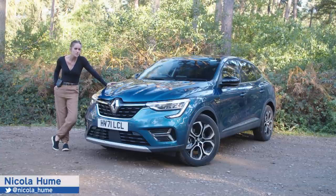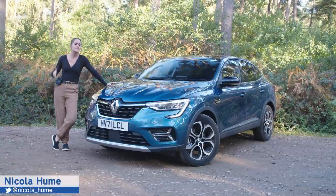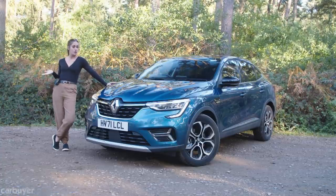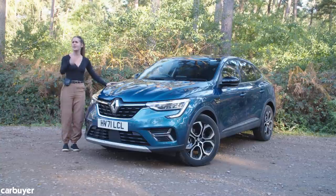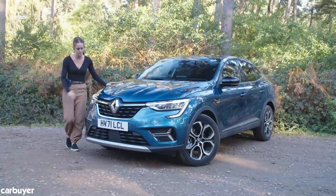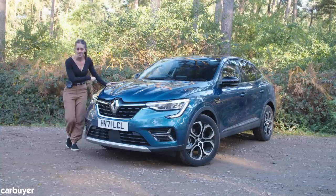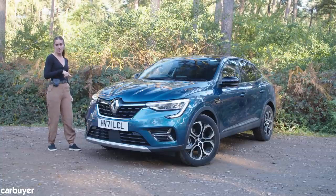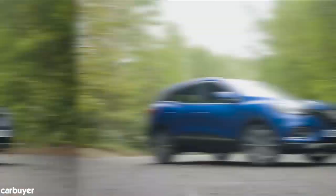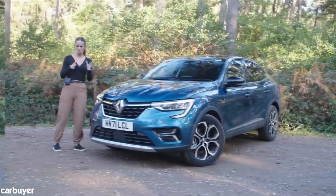All coupe-style SUVs are a little bit out of reach. Maybe they're saved for trendy, upmarket German brands. Well, think again, because our good friends at Renault have decided that they're for the many and not the few. And they brought out this, the Renault Arkana. Now, while it might look like one, it is not a coupe version of the Renault Captur or the Kadjar. It kind of sits somewhere in the middle.